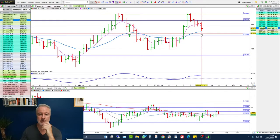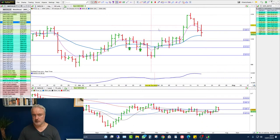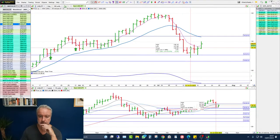Same thing is going to be the case with Aussie dollar, US dollar, except for the difference that there's some strong resistance here. Kiwi dollar also. These are looking good. I'd love to see a nice little bullish candle to see us break the high of the previous candle. So that looks good.